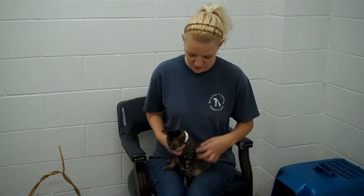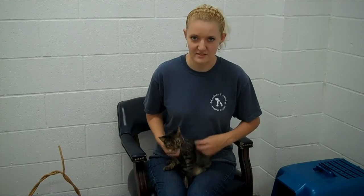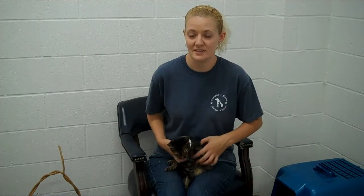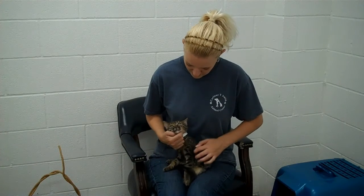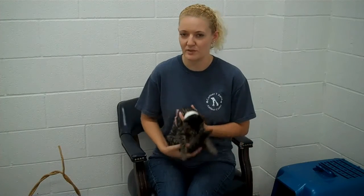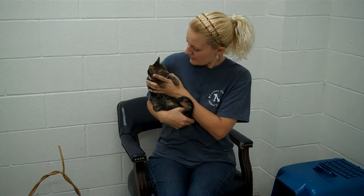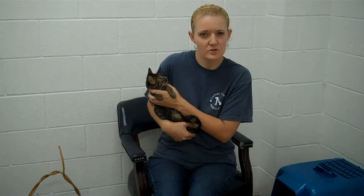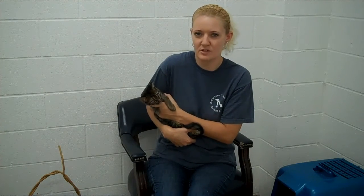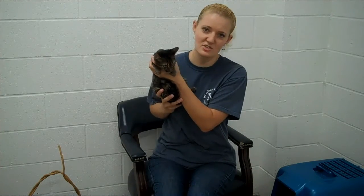So we're making sure that we spend time with them every day and get them used to human contact and being loved on and being pets instead of just something to breed and sell. But as you can see, they're doing a lot better. They actually enjoy us coming in here and playing with them now. They used to run and hide, but they're doing really well now. And they're about 3.5 months old now, and we have 9 or 10 of them, a mixture of some girls, some boys. So if you're interested in a little Bengal kitten, come by the shelter and take a look.